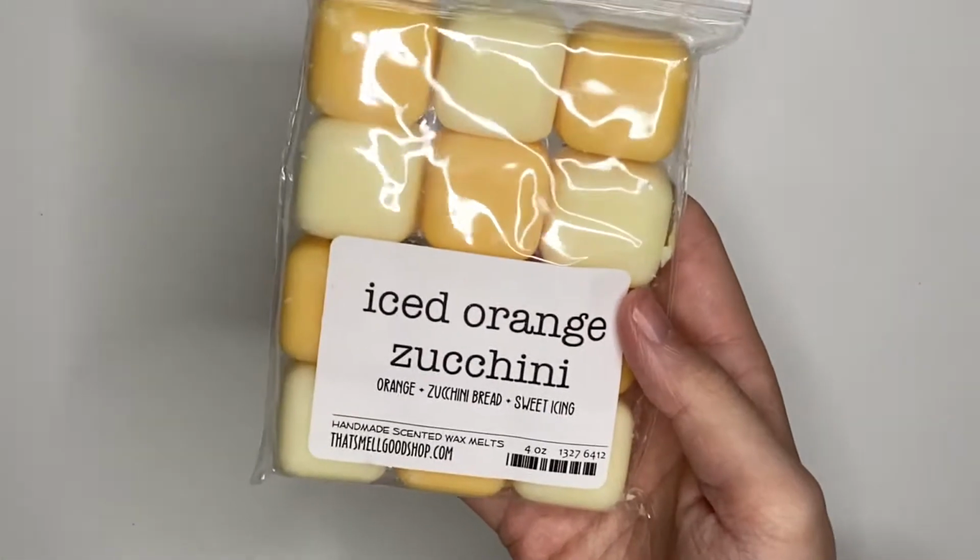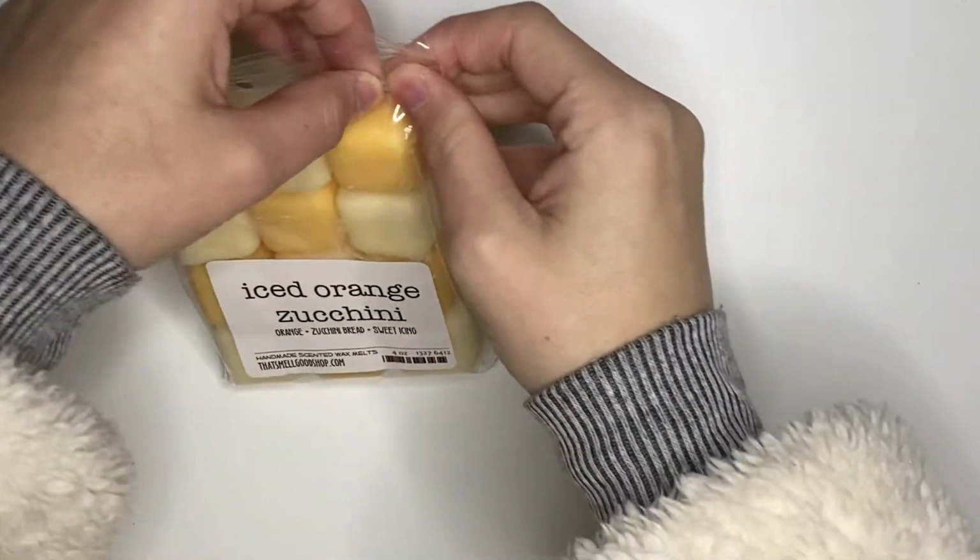Really get the pumpkin and the coconut, which is a different but fun combo. Iced orange zucchini bread, and sweet icing. I got this as like a body oil, this scent, and it was so good that I wanted it in a wax smell, and it's phenomenal.